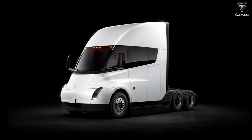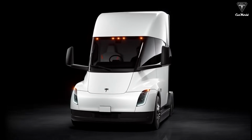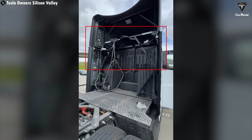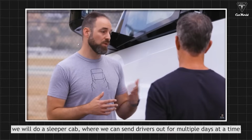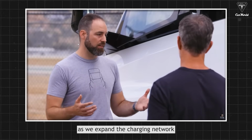As we mentioned earlier, the shape of the shrink-wrapped Semi suggests a longer cabin design. If our prediction is accurate, Tesla may actually be adding a sleeper cab to upcoming production versions of the big rig. This isn't just speculation. Dan Priestley previously mentioned this potential upgrade. "Eventually, we will do a sleeper cab where we can send drivers out for multiple days at a time as we expand the charging network."